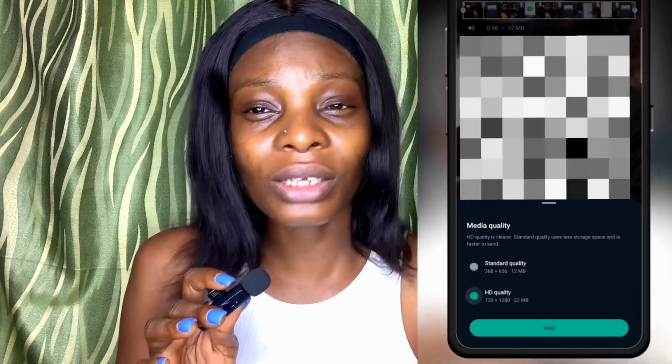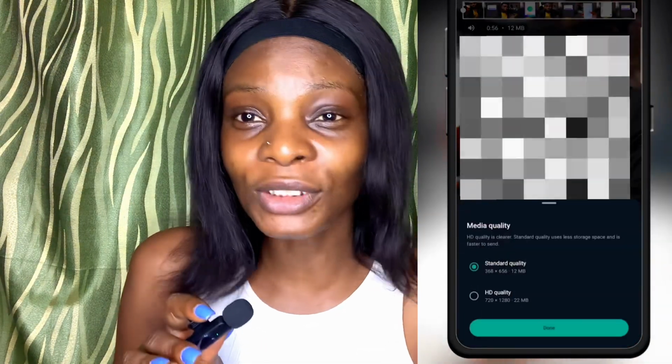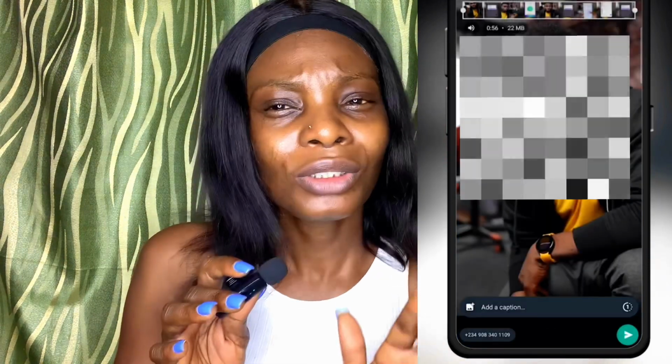Do you know you can actually send a video and picture to someone without compressing its quality? I think WhatsApp is doing an amazing work with this their new update. How do you do it? Just at the top, you see where they have HD. Click on it and you're going to select the option of HD. Then boom, you will send your video or your picture using the HD quality without compressing the quality of your picture or your video.